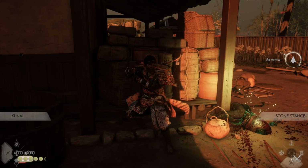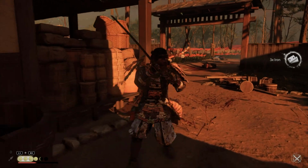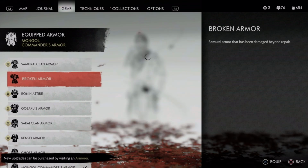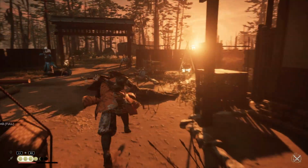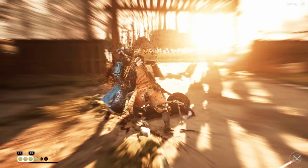The fighting is so fluid. There's a lot of cool animations that come with the game. So many cool equipment, cool outfits, armor, that if you're a fan of any kind of history, or samurais, ronins, things like that, it's one of the games that I would advise everybody to play. So go ahead and grab a copy if you haven't already played it.